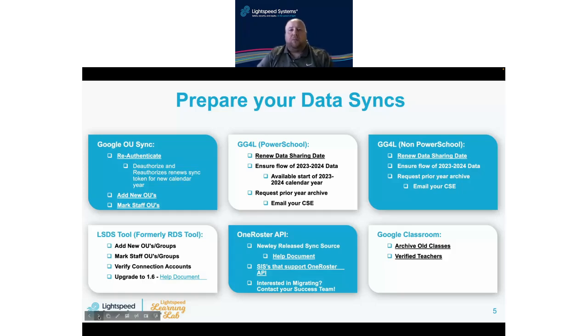Those that are also using the classroom platform, or maybe with Alert and trying to pull in SIS data, a lot of you are probably using GG4L. So one thing to know and to take a look at is to make sure when you log into the GG4L Connect portal that you look when your sharing date ends. Some of those have expired, and we just need to renew that sharing date to us. For those that are not using PowerSchool as their SIS, you'll just want to look at some of that data in the Connect portal.